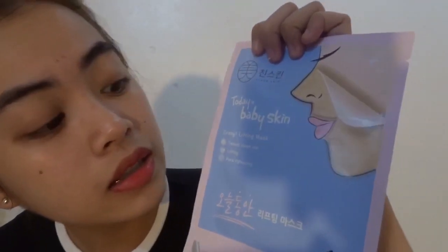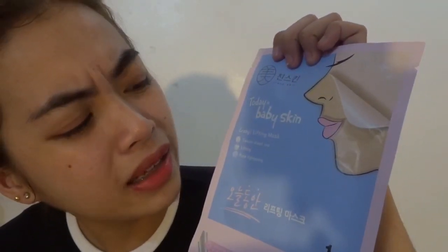It's all in Korean, pero sa harap, may nakalagay, ano to, chin skin. Crazy Skin. Today is baby skin. Crazy Lifting Mask. Tencel Sheet Use Lifting Pore Tightening. And Crazy Eye Cream. So, perfect siya para sa eyes ko kasi nga sobrang deep ng eye bags ko ngayon, pasensya na. Kaya super haggard ko tingnan.